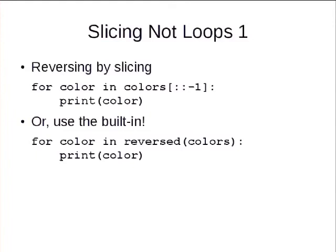So again, you don't need to say for i in range of length of the thing, comma, 0, comma, minus 1, you know, to get a range that steps down from the length. You can do it with the slice. Since reversing things is kind of handy, there's actually a built-in, reversed. So you can just say for color in reversed colors, and you're saying what you mean, and it's nice and efficient.